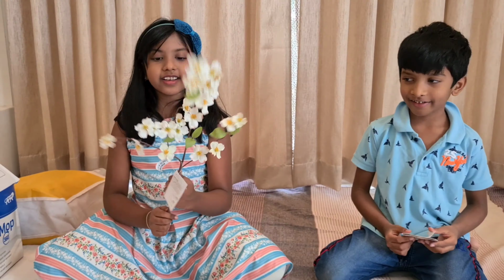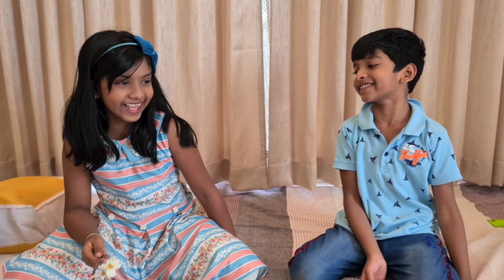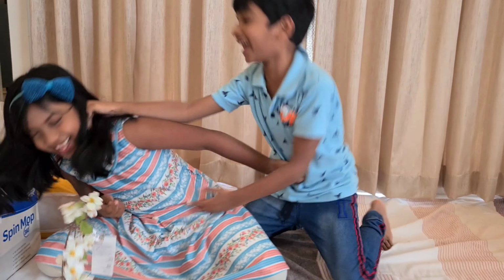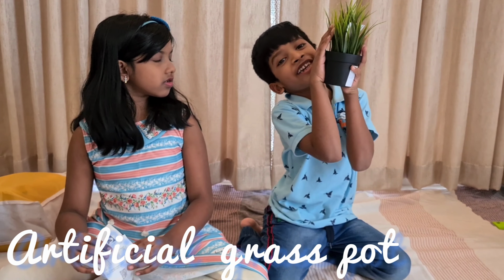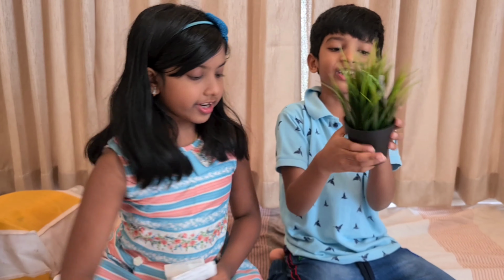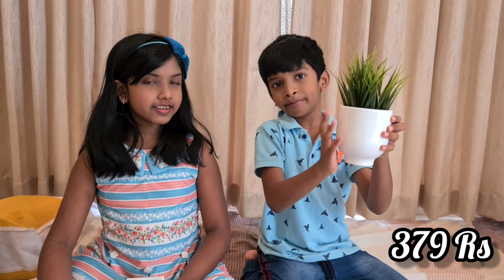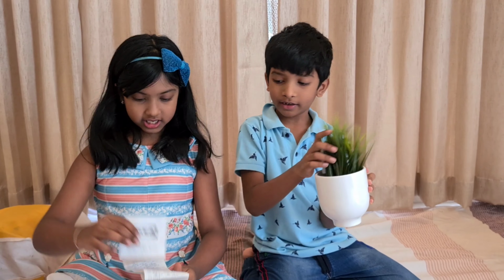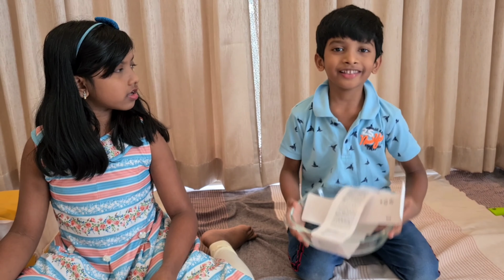These are beautiful flowers and they cost 99 rupees. Okay, give it to him. Say I love you to him and give. $3.17. My mommy makes good oven cookies.